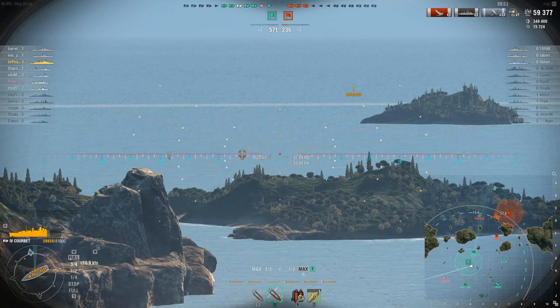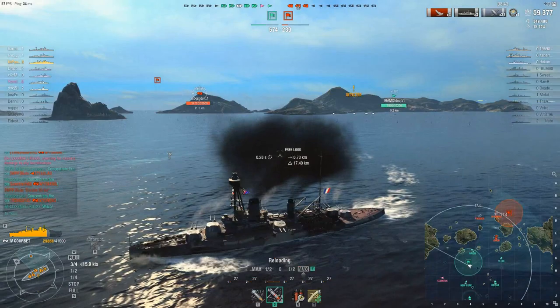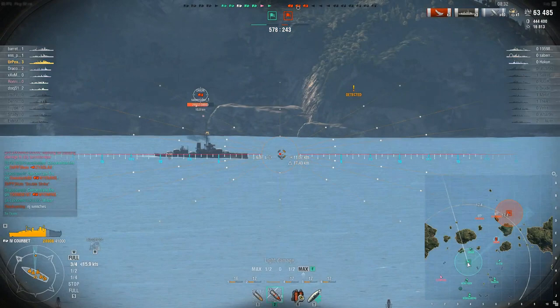Don't know what he's doing, but this Orion has bought into my feint to try and drag him in closer. As you can see, he's shooting at me, so we're going to continue on this turn if we can. And keep turning, just keep turning. Managed to avoid getting Citadel there, did 4k to him. And apparently we're all wenches.